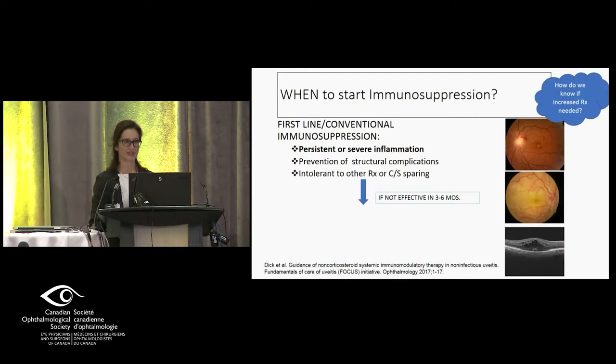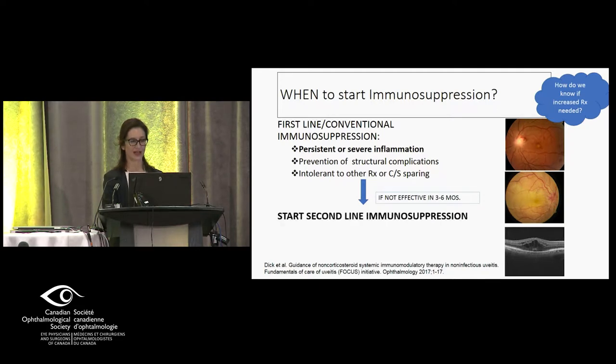And again, we've talked about what to look for when starting immunosuppression when patients are not controlled with those regional therapies or with a course of oral corticosteroids. But if patients continue to have active inflammation despite the use of the conventional immunosuppressives and they're developing structural complications or they're intolerant to their medications, then we consider biologics. And this is the second line immunosuppression.